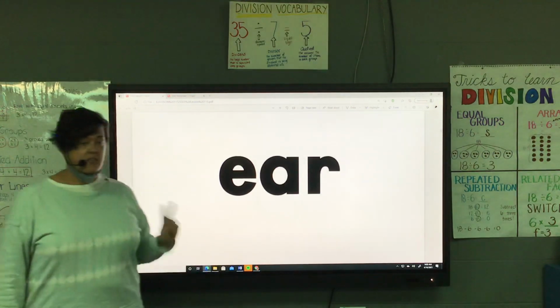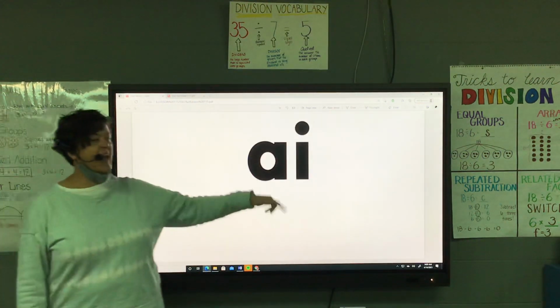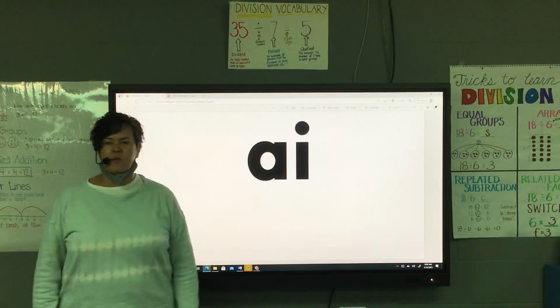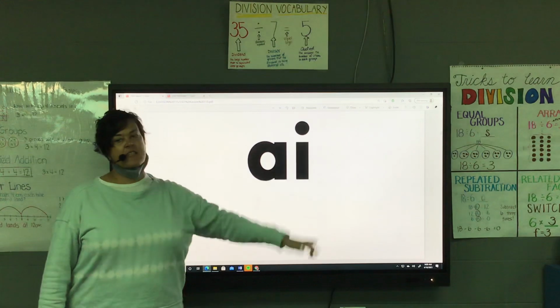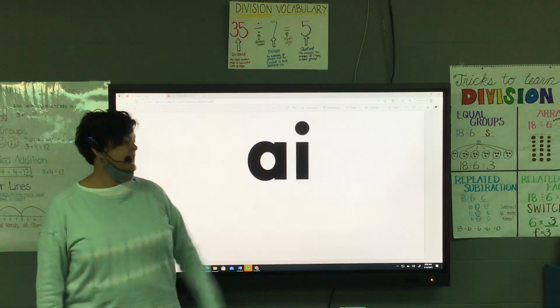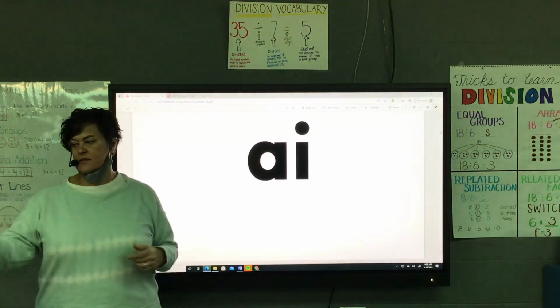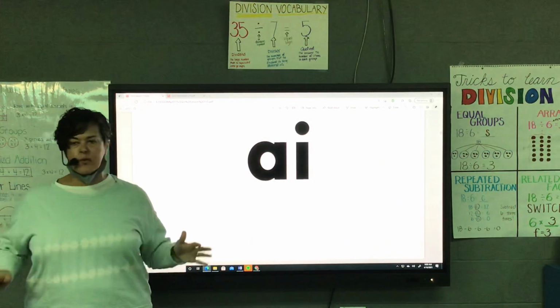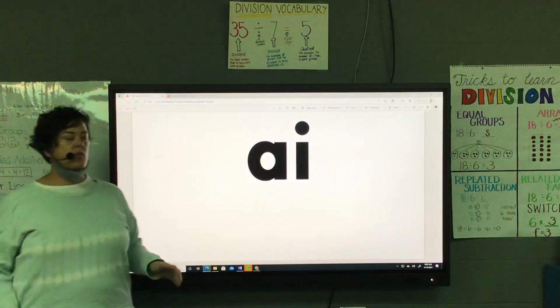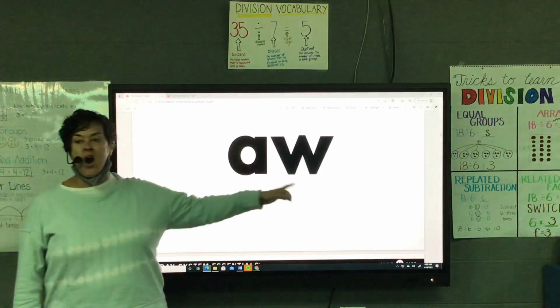Ear. Two sounds for that one. A. In the middle of a word, what are the most common consonants that come after the A that we've talked about so far? N or L. Are those the only ones? No, but that's what we've talked about up to this point.